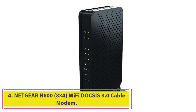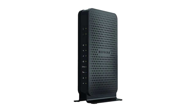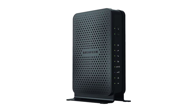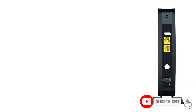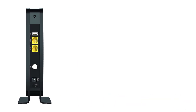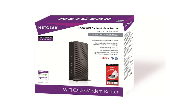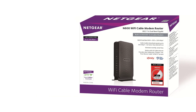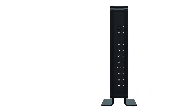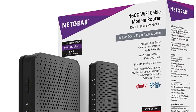Netgear N600 8x4 Wi-Fi DOCSIS 3.0 Cable Modem. We have yet another budget-friendly option designed by Netgear on our list. This is a compact and portable option that will certainly be helpful for many applications. The Netgear N600 is one of the most portable options you can find for a router modem combo. On top of that, it is also the cheapest option on our list since it is designed for basic home usage. The Netgear N600 offers a data transfer speed of up to 343 megabits per second, which is still higher than most common home internet plans.